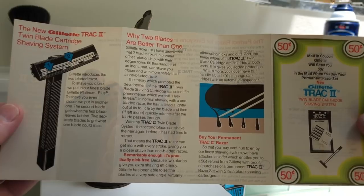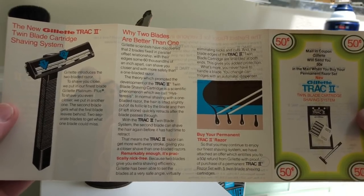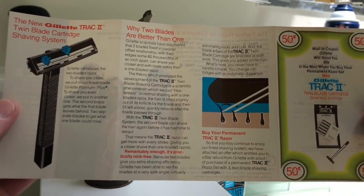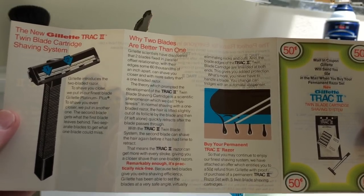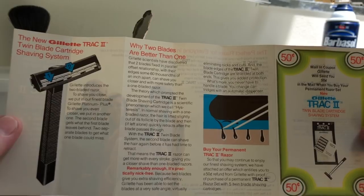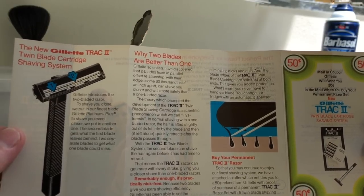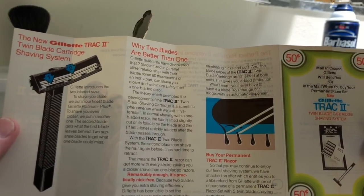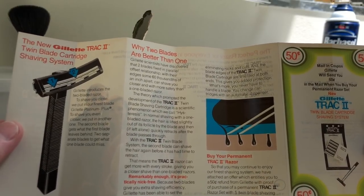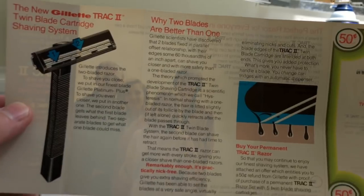Gillette introduces the two-bladed razor. To shave you close, we put in our finest blade, Gillette Platinum Plus. To shave you even closer, we put in another one. And now what? We have razors with 6 blades in them. That must mean it's just shaving your face off. The second blade gets what the first blade leaves behind. Two separate blades to get what one blade could miss. Then it goes on to explain why 2 blades are better than 1.